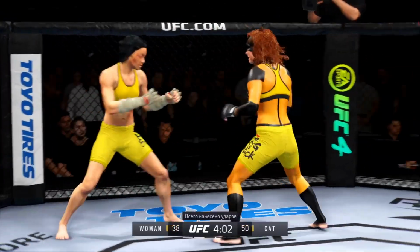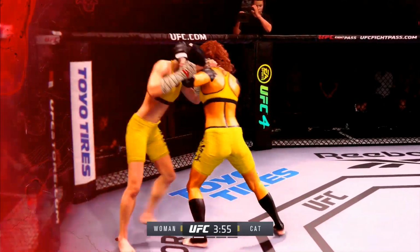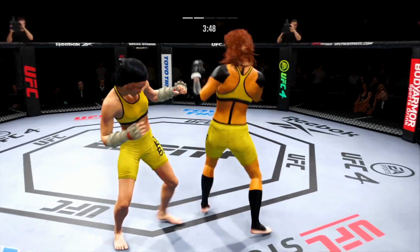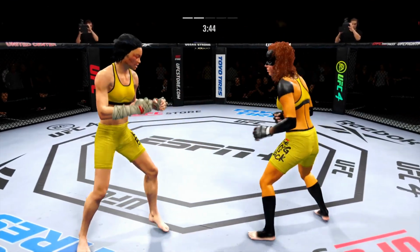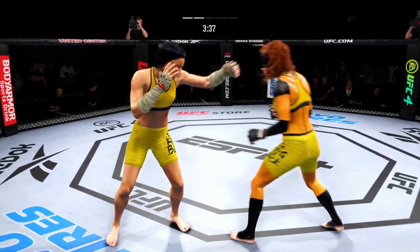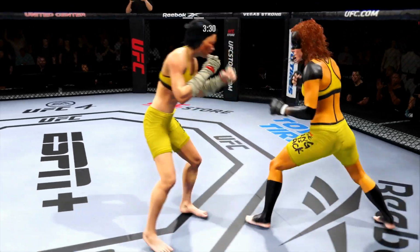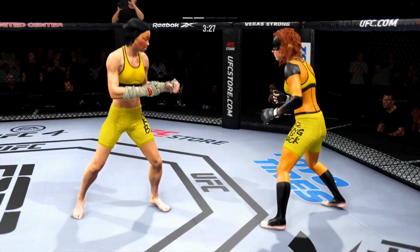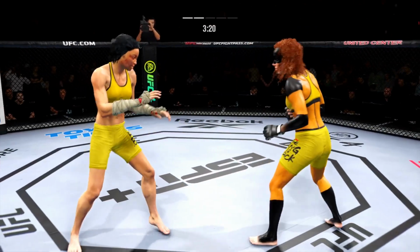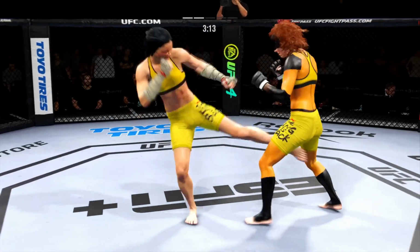Battle for position here. She did not miss there. This could be the end, DC. I mean, she hurt her so bad with that big head kick. I don't know how she's standing. She's starting to put together some significant body work here, and these are going to take their toll as this fight goes on. Oh, that's a nice strike. And just misses with that big right hand.